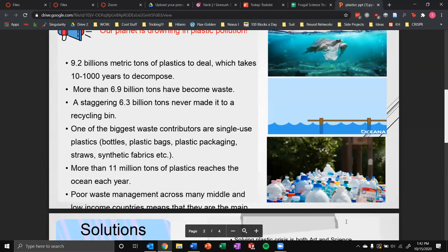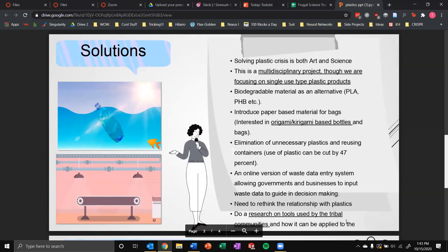Here are some solutions. Basically, solving the plastic crisis is both art and science. Since it is a multidisciplinary project, we are focusing on single-use plastic products. We will look into biodegradable materials, which can be used as an alternative. Also, in the market, there are already many products, but we will focus on products which are low cost, durable, and whose fabrication or manufacturing leaves no residue in the environment. We will try and see if the art of origami can be used to do something innovative with the product, like we have seen some origami-based bottles.